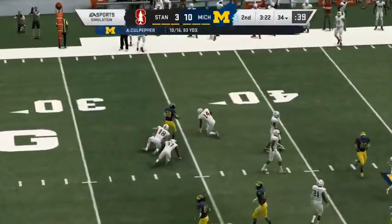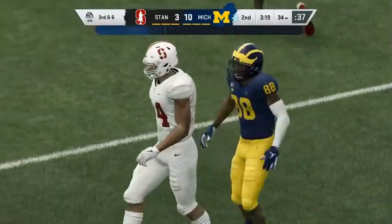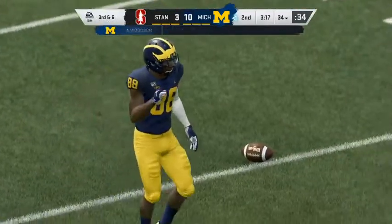Here's a quick hitch route, and the throw complete. 8 yards on the completion, but now they face third down.